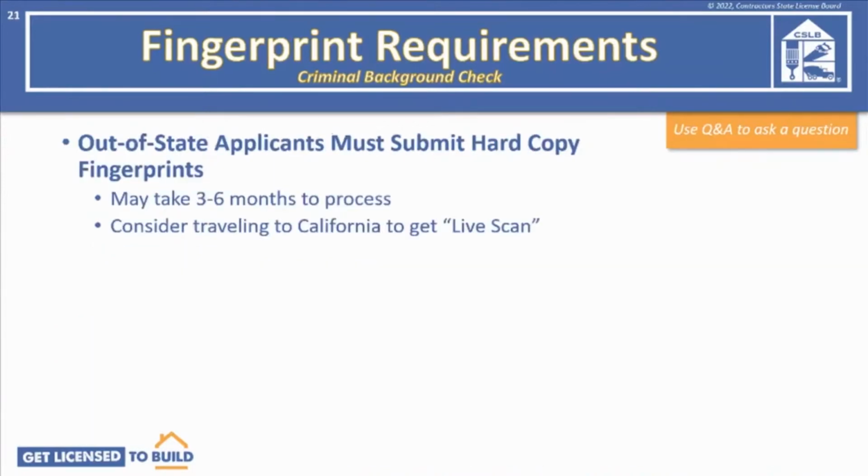If you're out of state, it's going to be tough for you to get us your fingerprints. That's because you must submit hard copies of them, the old-fashioned way. These take anywhere from 3 to 6 months for the FBI and Department of Justice to process. So you might want to consider traveling to California to get your electronic live scan done here.